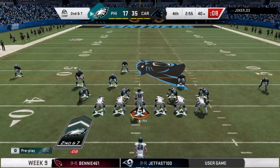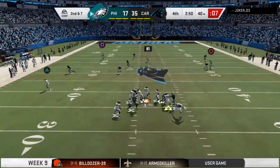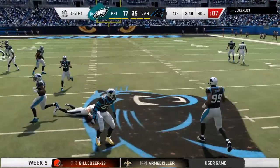You can't block me. You can't block me. You can't block me. Off the play fake. Nix stepping up. He's going to keep it.